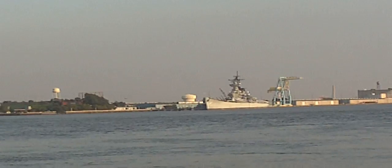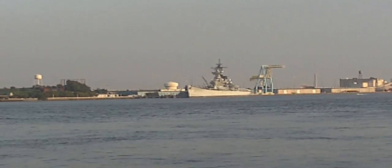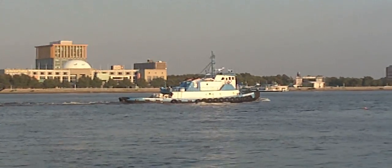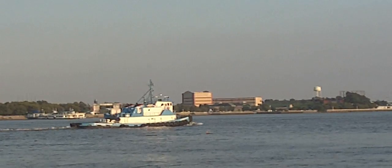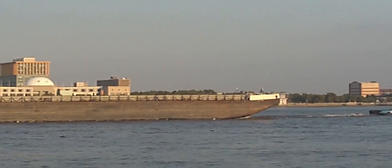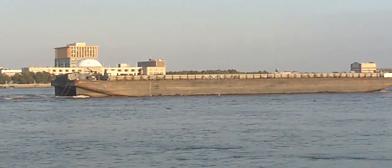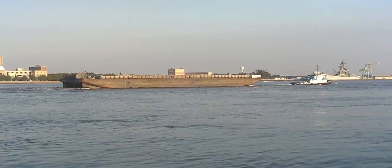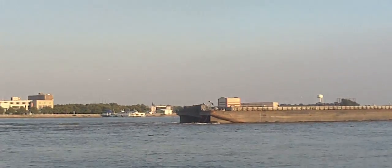There is the battleship that I pointed out, and the other part, which I haven't named yet. This is the power of a tugboat, people. If you've never seen a tugboat pull before, this is what they pull. The little tug that could. I think I can. Damn, that thing is old.